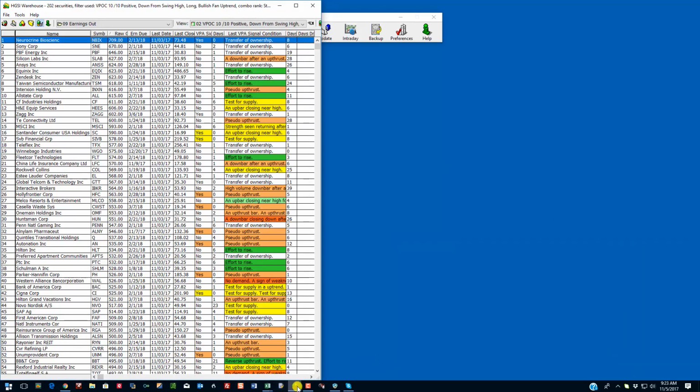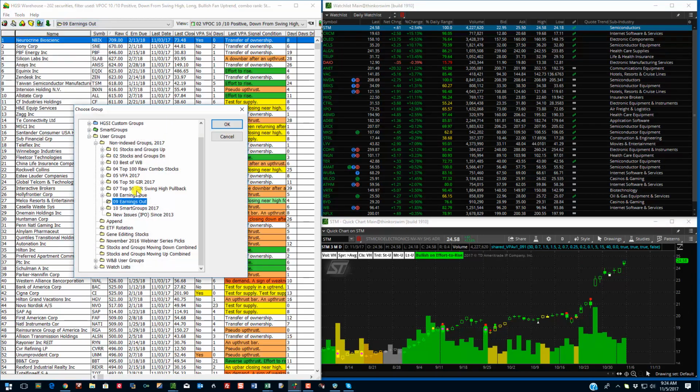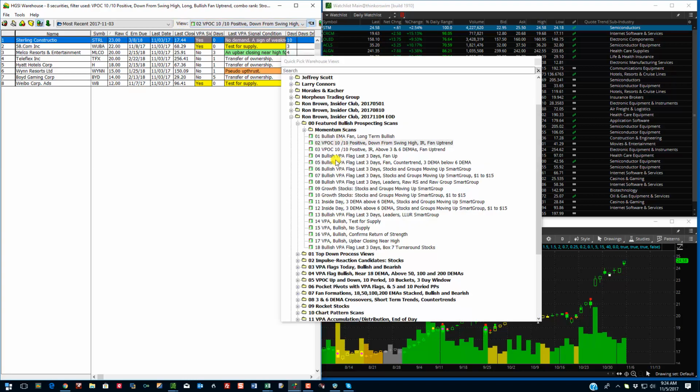Now I'm going to open thinkorswim. I'm working with dual monitors here on thinkorswim. You only see one monitor right now. What I'm going to do is I'm going to choose group. I'll just go ahead and use the custom groups, the top 50, the most recent. Click on that, and I'm going to get a different view here.